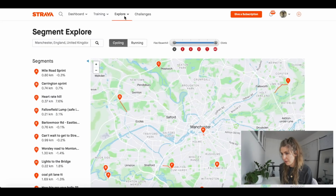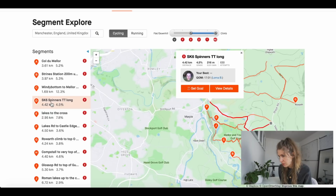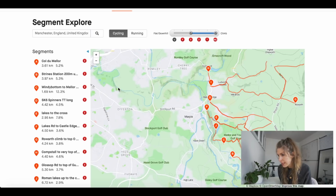So I'm gonna jump onto Strava. This is how I always find new climbs. Head onto Strava, onto the explore page. You can click on one of these sections. So let's have a look at this, 4.42k. And it'll tell you how far it is, average grade, and the elevation that you get from that. Let's go and have a look.